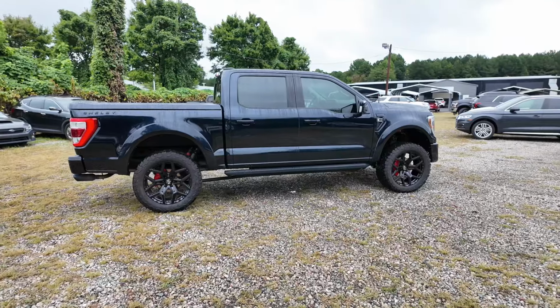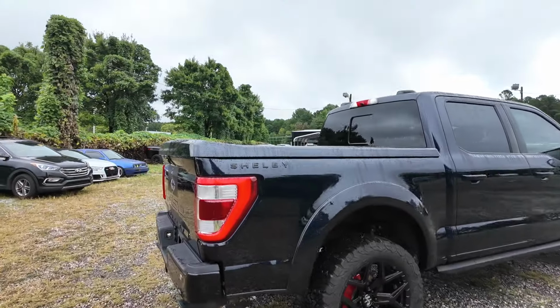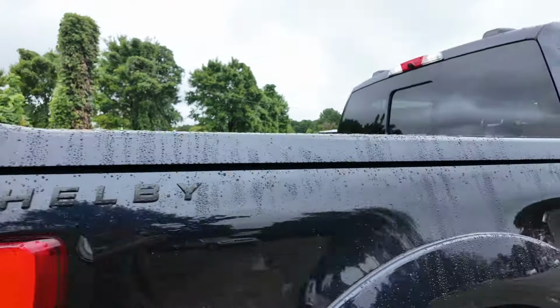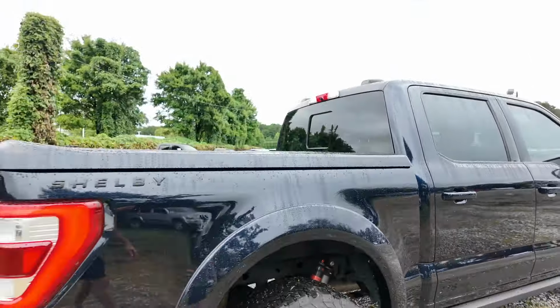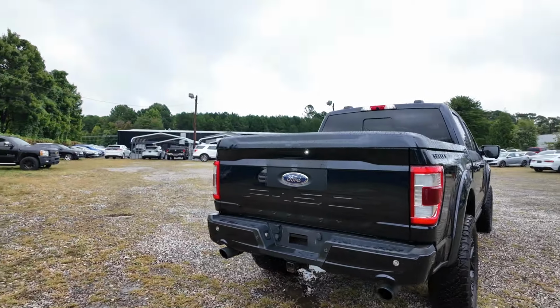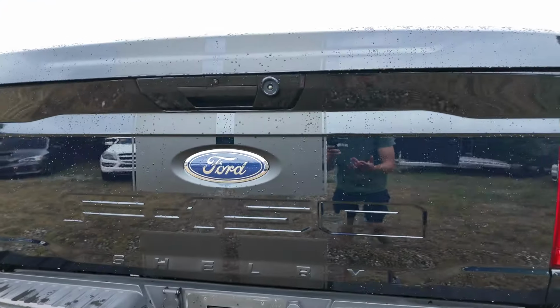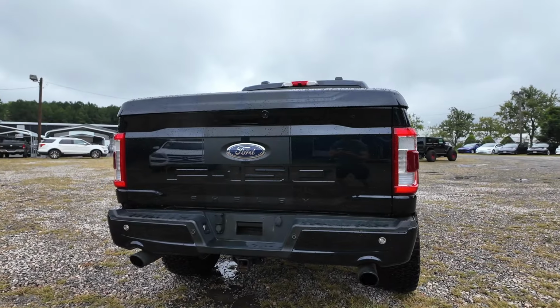And then we have the short bed for this truck. And then Shelby is also on the side here, and there's a very subtle 775 horsepower right in that matte black stripe that runs down the side. Really nice and subtle to see. Now in back, there's F-150 stamped in the tailgate along with Shelby in the lower section. This has a backup camera, LED taillights.